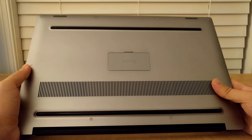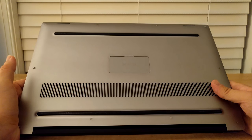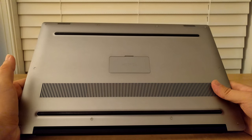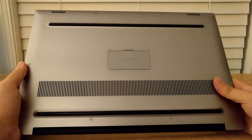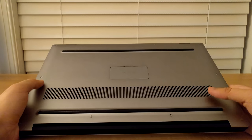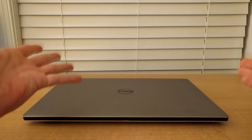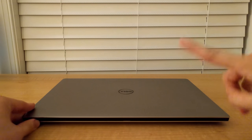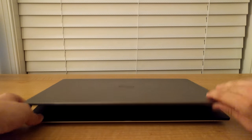If the RAM fails, I can easily put in new RAM. Dell has instructions on how to do all that stuff on their website, so that's really nice. It's always something I liked about Dell computers, that they're easily serviceable. It's nice when you can actually replace parts instead of having to buy a whole new device when just one part in your device breaks. So I do like that about this laptop. Let's go ahead and open the laptop.